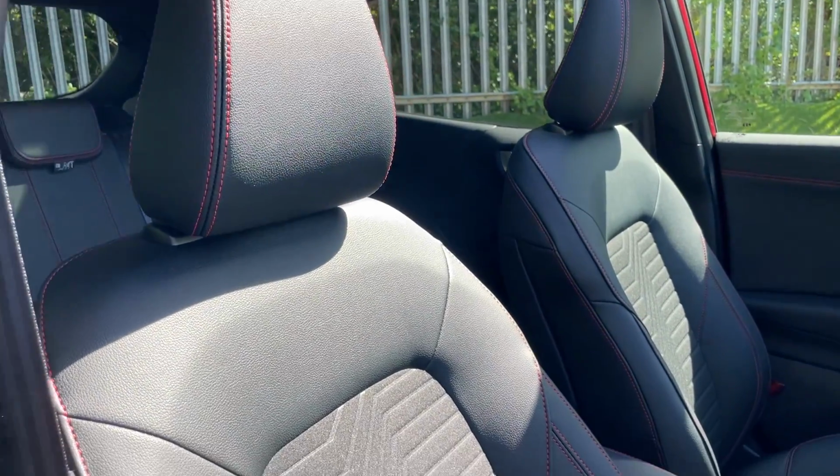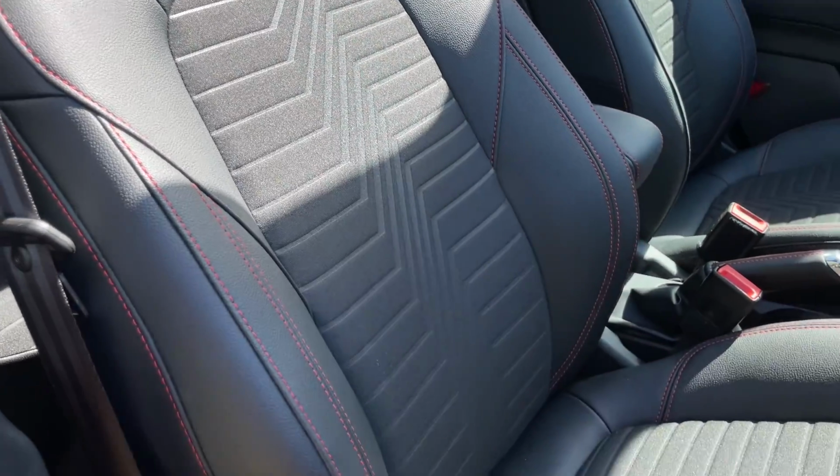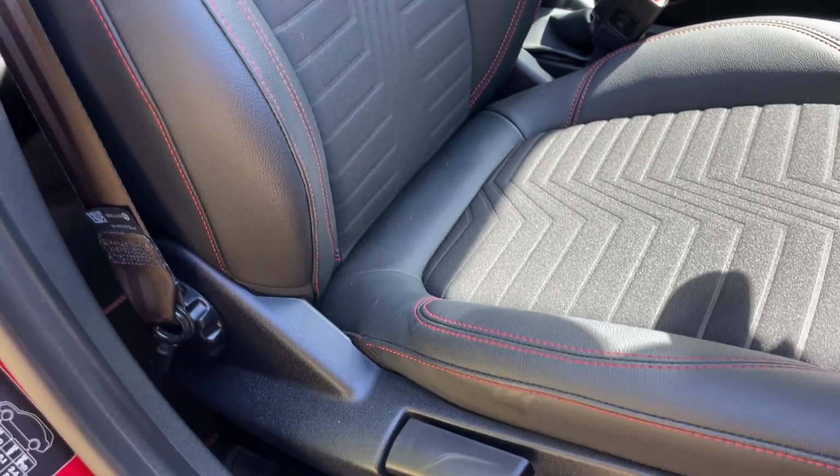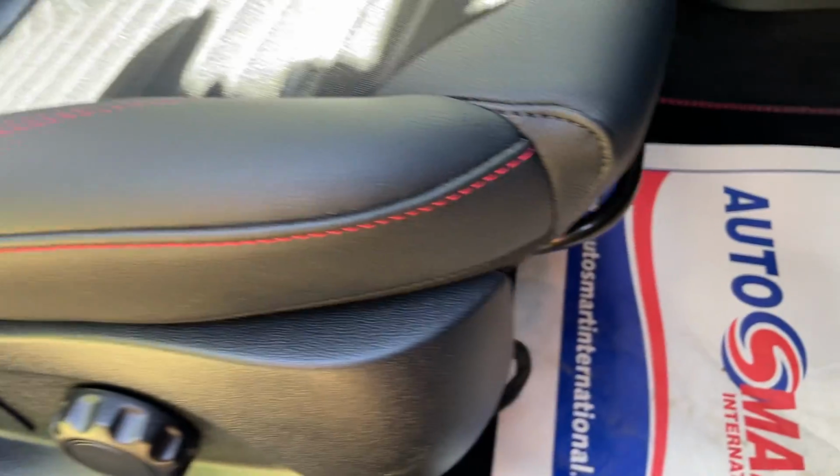For the last time, let's spin that camera around to show you some seats. So again, they've got a lovely part leather, part cloth design with added support in the lower back and the base part of the seat. These are manually adjustable, so you have a rear tilt, a height, a front tilt, and your forward and backwards is done on the conventional rail underneath.